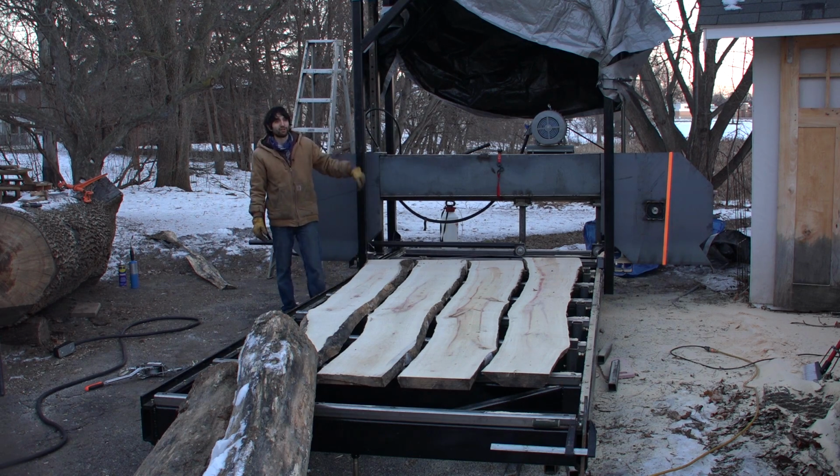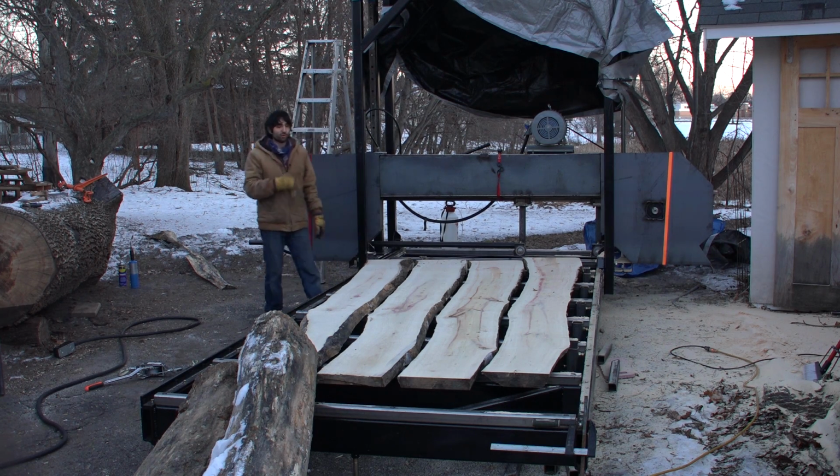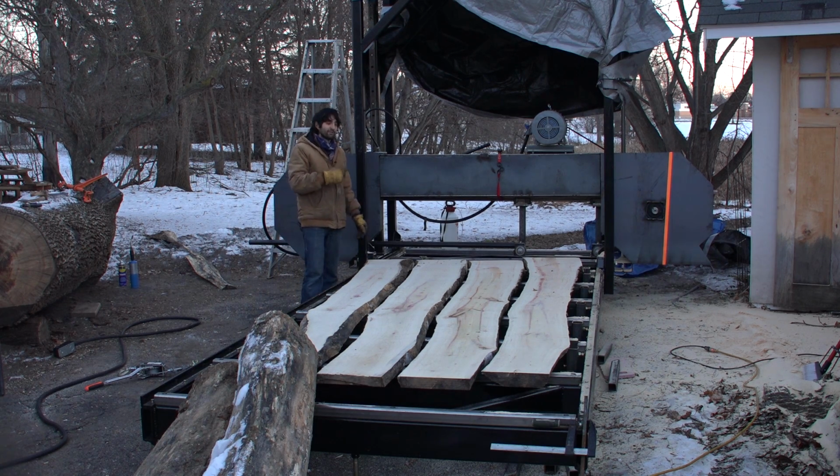So when the blade came off, I dulled it a little bit, which made it quite hard to feed through the log by hand, but still possible. This does roll a lot easier than you would think, considering how much this weighs compared to how much I weigh. This is about 1,500 pounds, the carriage and the saw head all together, and I'm 120 pounds. So the fact that it does roll is pretty exciting.